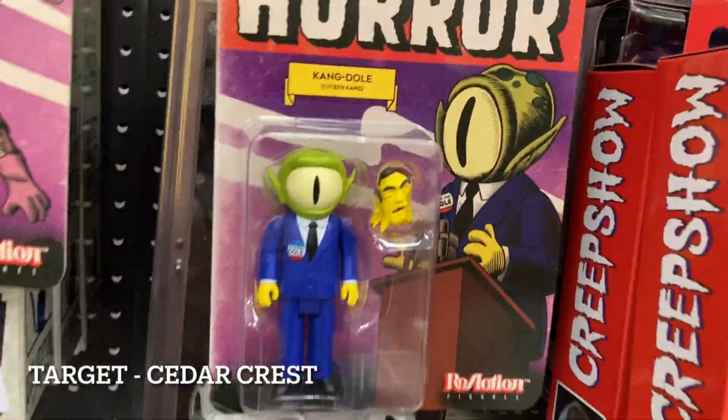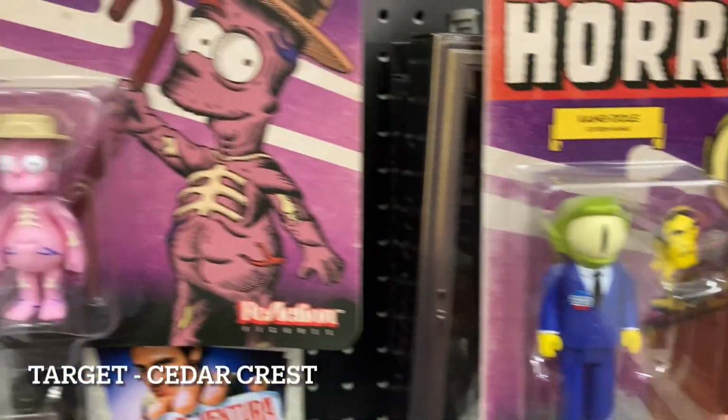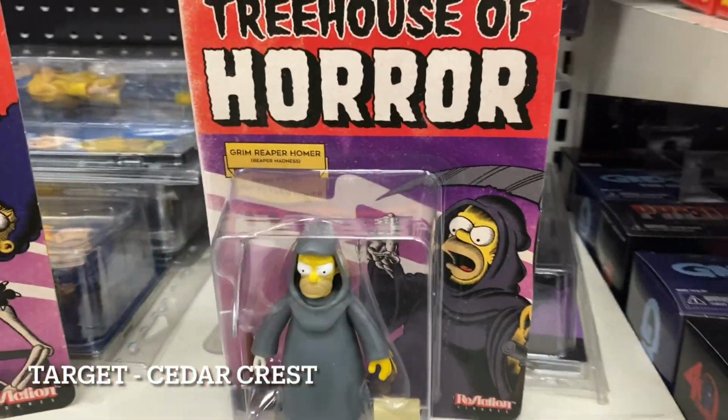Kang Dole also here. I guess they just did him for now. Guess we'll get back to the Kodos later. And then we have Inside Out Bart. So very cool to see these. Again, if I were to buy Homer, I would actually open it. I don't care about the card, but I don't know, I'll think about it. But definitely cool to see.